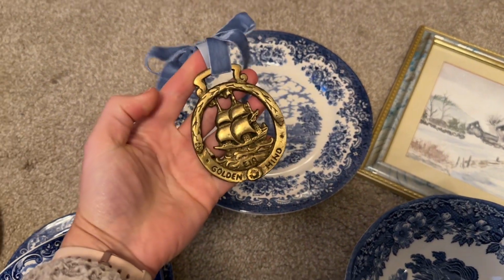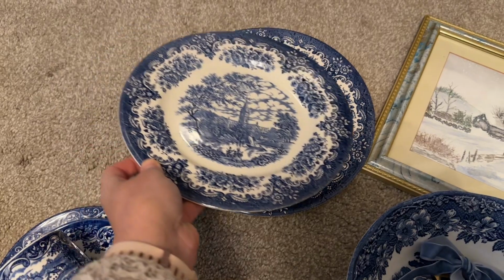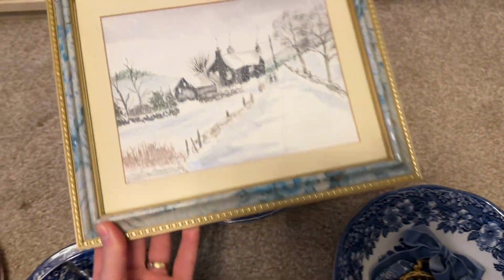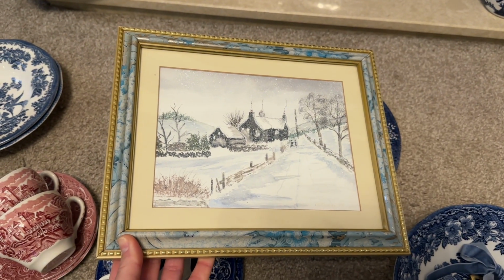This brass ornament sold for 13 pounds. And this pair of plates sold for 25 pounds. And this watercolor winter scene sold for 20 pounds. And they are going to a buyer in Florida, United States.